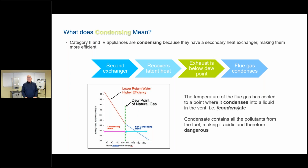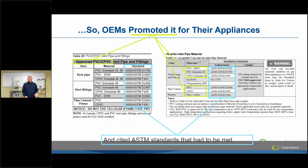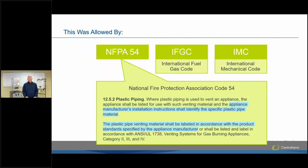So if I take out cast iron, put in a condensing appliance, but run it at high temperature, because I didn't do my heat loss, I didn't pay attention to what are the available amount of BTUs that I can deliver to that home, and run that system at high temperature and vent in PVC, I'm using the wrong material. The manufacturers of the appliances will show you that, yeah, you can use PVC as long as it goes by these ASTM standards. This D1785 and the ASTM F493 or 441.